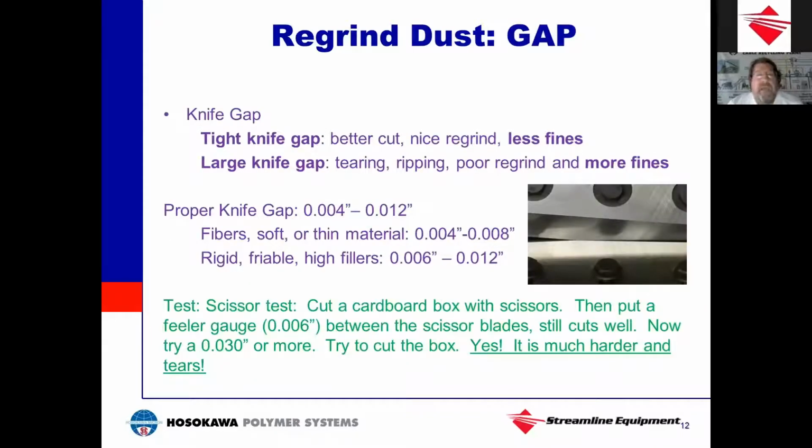Knife gap, then. This and the next one would be the two critical ones. Everybody knows it, but if you don't have a routine maintenance, it doesn't get checked all the time. It's not so easy to keep it in place like it should be.